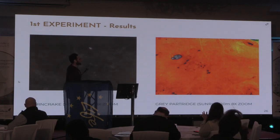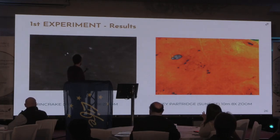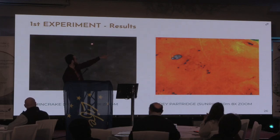If you can circle the corncrake there, yeah. That's it, yeah, it's fine. If you can activate the pen over there, yeah, that's it.